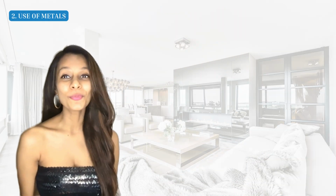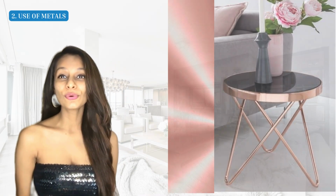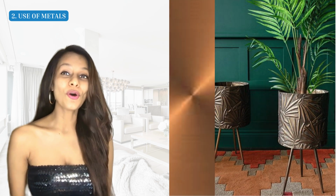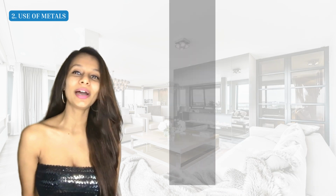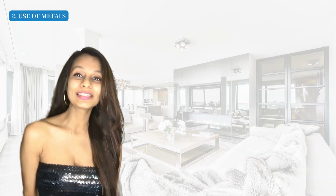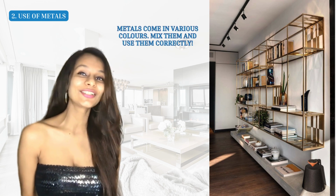Metals come in so many colors. They come in rose gold, in champagne gold, in bronze, in silver. There are so many metal colors. Even blacks and whites really play a great role. And if you mix up the colors and do something interesting, it's going to look stunning.